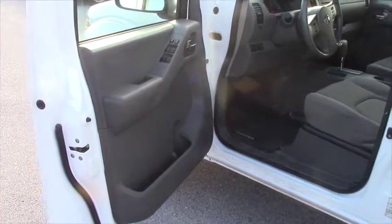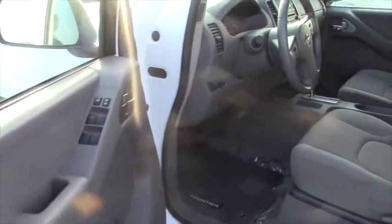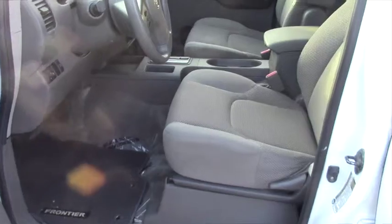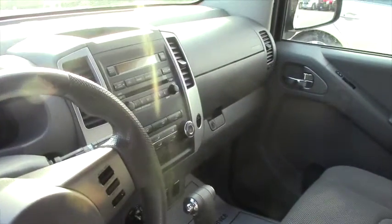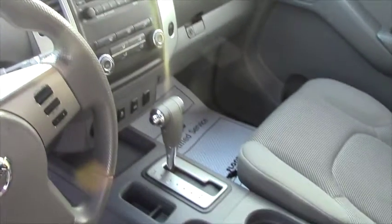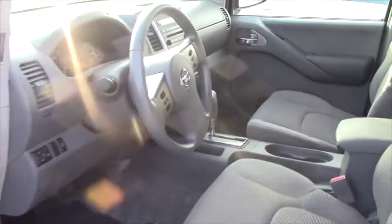This truck features the 4-liter V6. It is automatic shift, naturally all-wheel drive. It has power door locks, power windows, air conditioning, and cruise control.